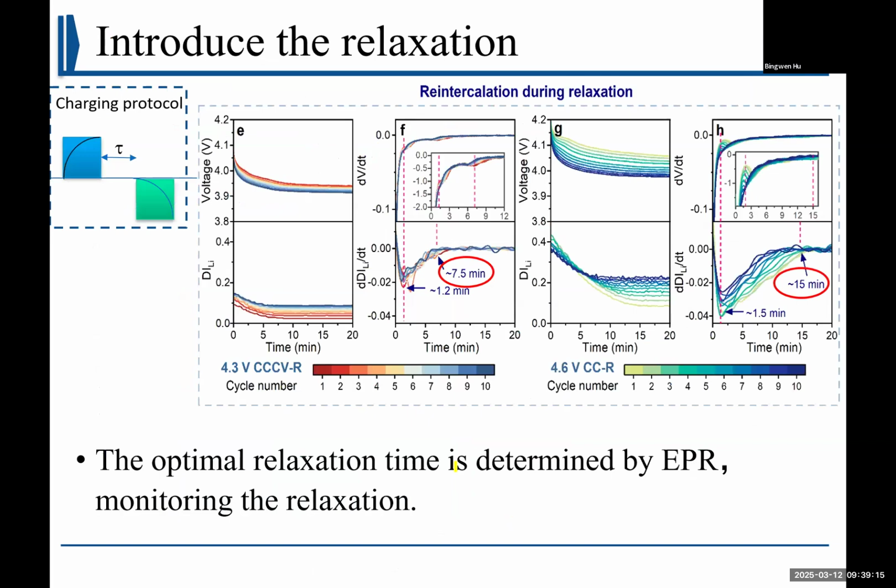So we try to introduce some relaxation, because sometimes if you charge very fast, you want to introduce some relaxation, and then the lithium ions will insert into the graphite. That's what we think. So you can see here that there is some relaxation effect up to 7.5 minutes, and then the signal becomes stabilized. That means there are fewer dangers here. But for the overcharge case, you have to wait another 15 minutes.